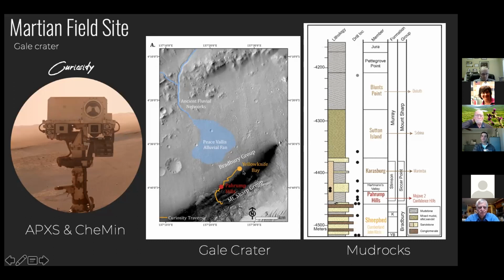And so the first area that it really interrogated in a lot of detail was called Yellowknife Bay. And it started marching up to this group called the Mount Sharp group, which is this really high stack of sedimentary rocks in the middle of the crater. And on the right here, if you're looking at all the rocks that it's traversed over so far, this is what they look like in a cross section. The areas that we'll focus on are the Sheepbed area, where it first started looking, down here, and also this Pahrump Hills area, which it reached probably 1,000 days into the mission.